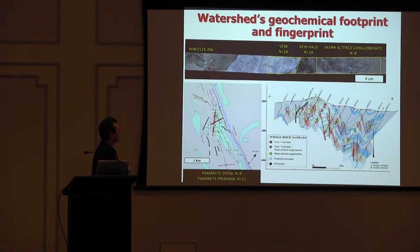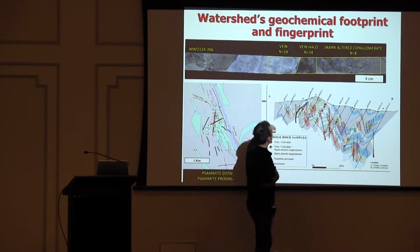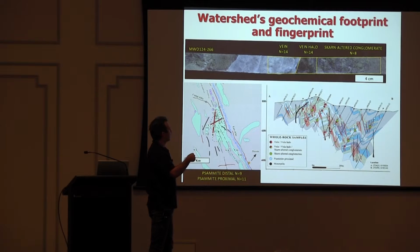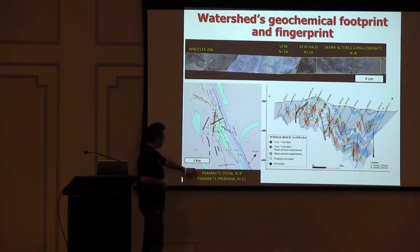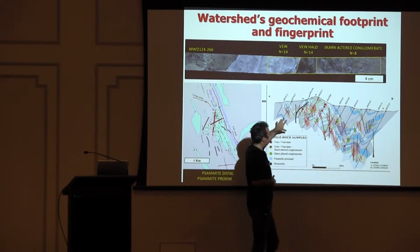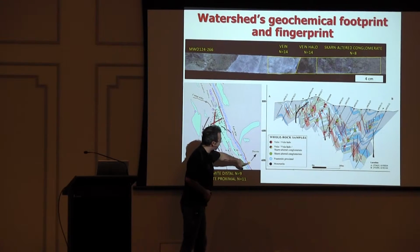So to analyze the footprints and the fingerprints of the watershed, samples were taken from vein, halo, and skarn-altered conglomerate. That's the relation that we always see, the vein with the skarn-altered conglomerate, and the vein halo that is kind of an altered version of the skarn-altered conglomerate. And also we analyzed sediments, distal sediment from the deposit here in purple, as well as proximal sediment that were taken within the deposit. And also samples were taken from intrusive rocks, the granites and the diorite and the monzonite.